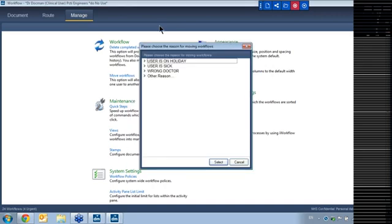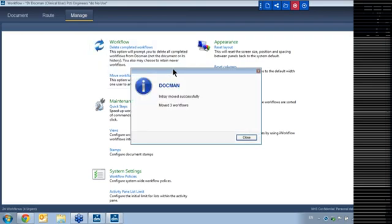And it will actually now give you a list of reasons that you can choose from of why you're moving all this work from that person to that person. And you can actually create this list yourself, so that's what I meant about setting these couple of features up. So my users are, user is on holiday, user is sick, wrong doctor. So I'm going to choose wrong doctor. In-tray moved successfully, moved 3 workflows.